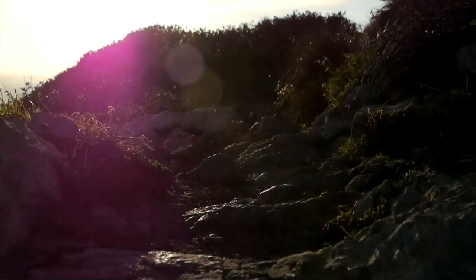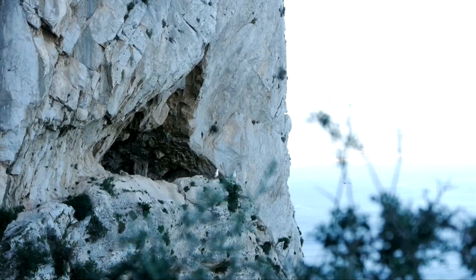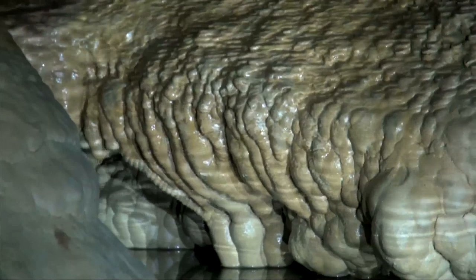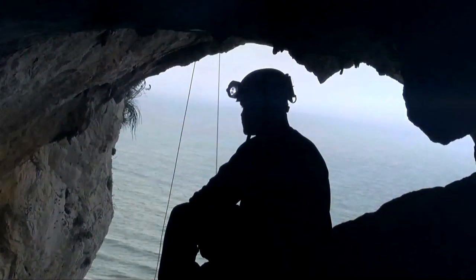Unbeknownst to many, a vast and complex group of caves crisscrosses the inside of the rock, formed over millennia by the elements that have battered the mighty stone. With 214 officially recorded sites, Gibraltar has one of the highest concentrations of caves in the world for its size. Full of intrigue, wonder, and natural beauty, these natural hollows offer an opening to another way of seeing the rock, an underground Gibraltar.